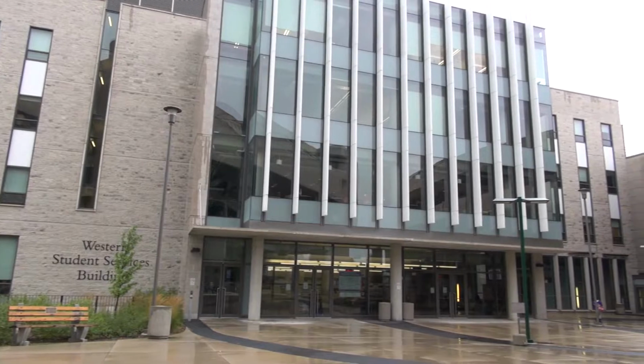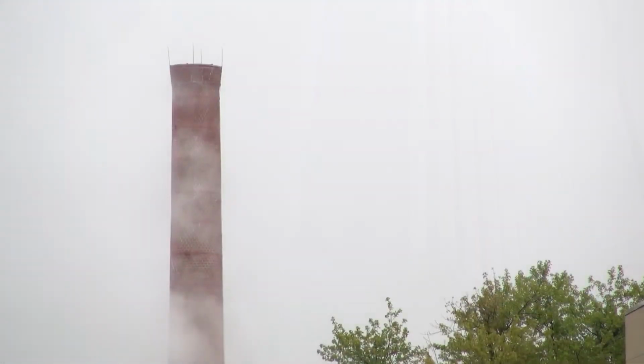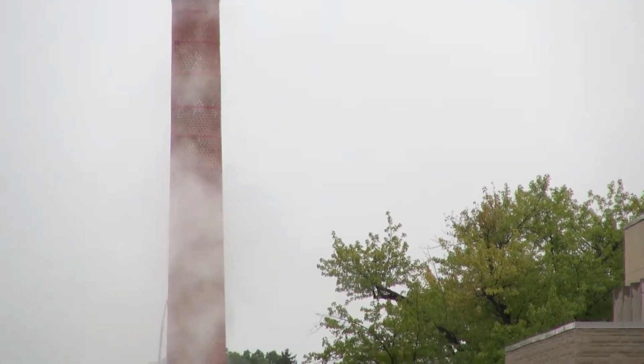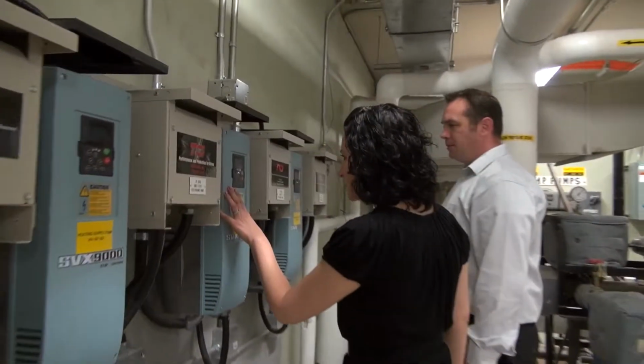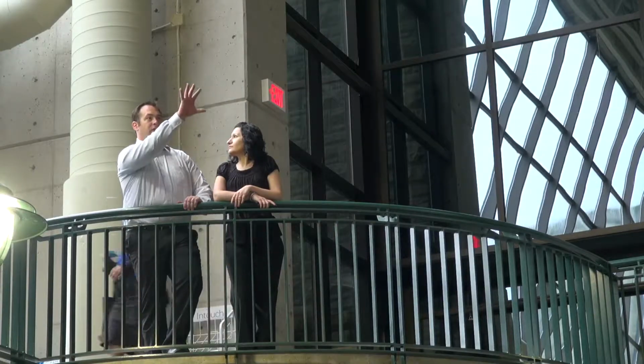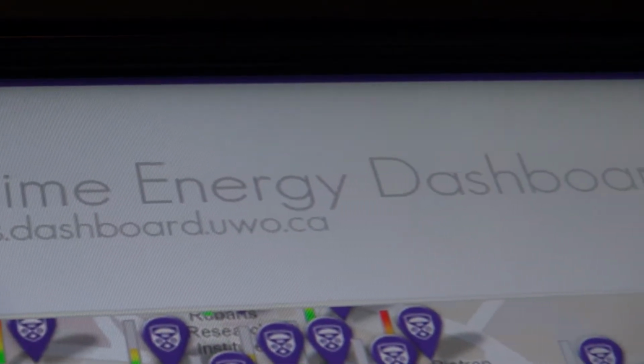Western is a research-intensive university, which presents challenges because all the equipment used for research is usually energy-intensive. Our current energy team was formed last year. We have people that know about chemistry and greenhouse gases. We have the mechanical side, we have the building and indoor environment quality side, we have the financials, the controls. So we have a very interesting pool of knowledge to tap into. Our latest accomplishment is our real-time energy dashboard.